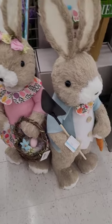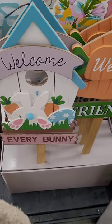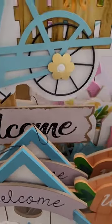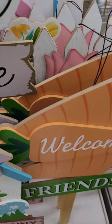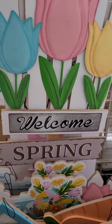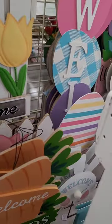They are so cute. You got grandma, grandpa here. And then we got these cool yard signs. Welcome everybody, welcome friend. And then this cutie right here with the bike says welcome. And those are all at $19.99 as well. Look how cute this one is, guys. Welcome spring. And I told the story, these are at $24.99.